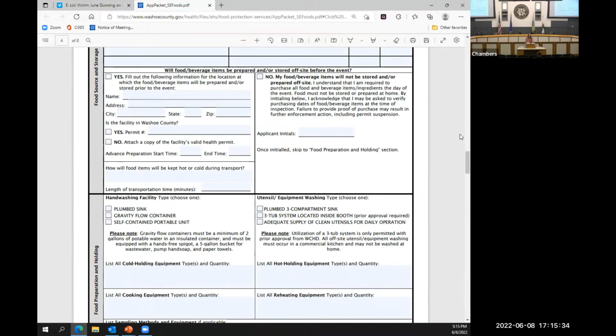So we are now asking if you are going to do any prep in advance, that you provide us a permit number for the kitchen you're working out of. The reason for this requirement is that food that's sold to the public is subject to inspection. We wouldn't want people preparing food in their home. We know it happens. We're definitely trying to work with people to just educate and just say, hey, you can't do that. We obviously wouldn't be conducting an inspection in someone's home.